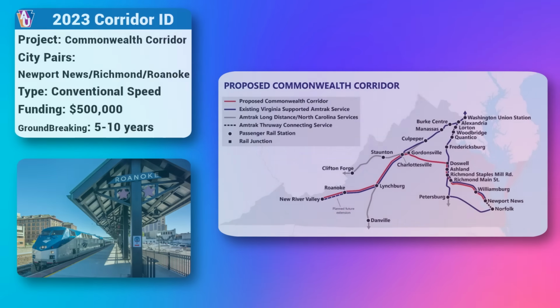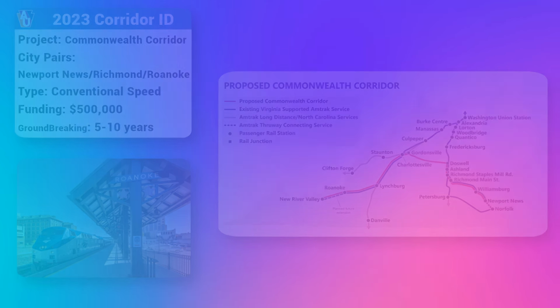Virginia and North Carolina are sort of in a friendly competition to see who can develop an intercity rail system before the other one. Virginia wants to continue this trend with the Commonwealth Corridor that will stretch from east to west across the state. I'm hoping that it does get finished because this will help a lot of the connectivity in the area, especially for the Richmond area.